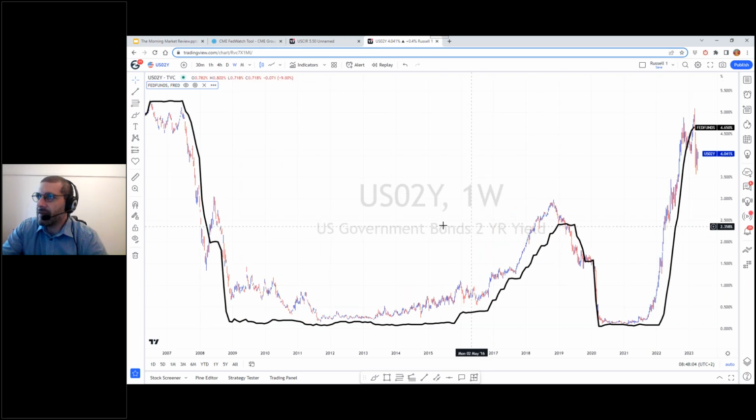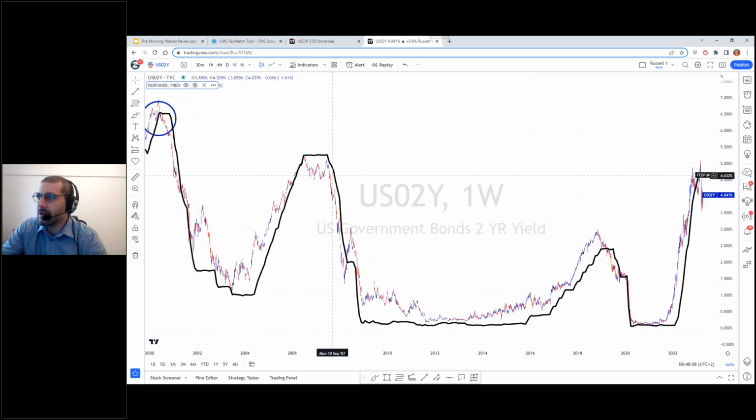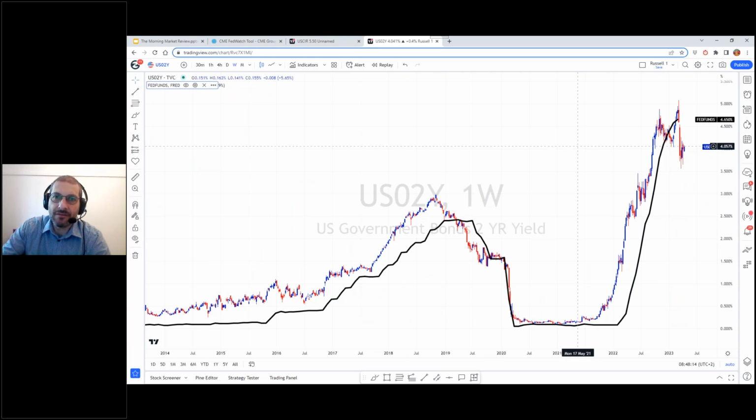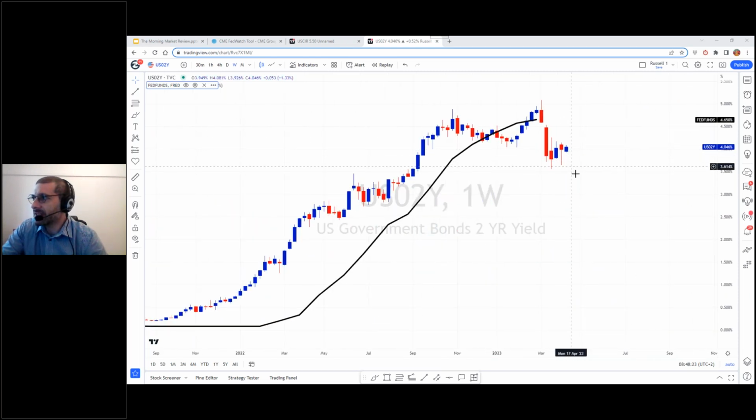So every time the 2-year yield drops below the Fed funds rate, it does seem to suggest that we're near the top of the cycle of that Fed funds rate. And if we're at the top of the cycle of that Fed funds rate, I would expect to see this carry on moving in that southeasterly direction, pulling the Fed funds rate with it.